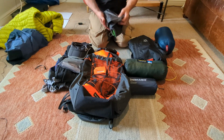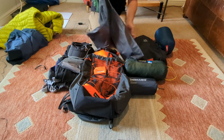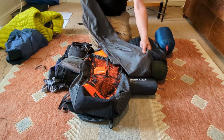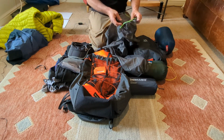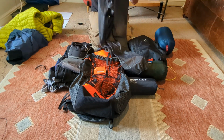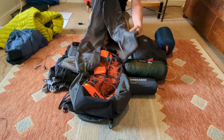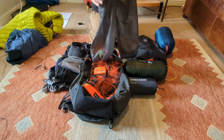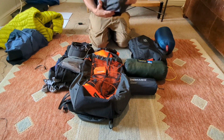These are my waterproof trousers or pants, Innovate trail runner pants. They're very lightweight. I have to say they feel very delicate, but they're just really for now and again if it really is chucking it down with rain. About 70 grams or so I think those are.